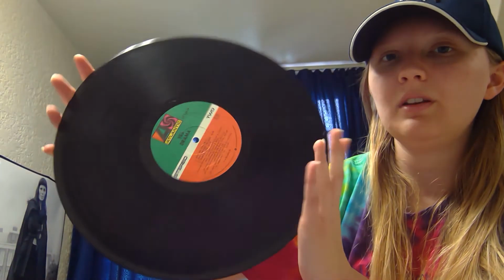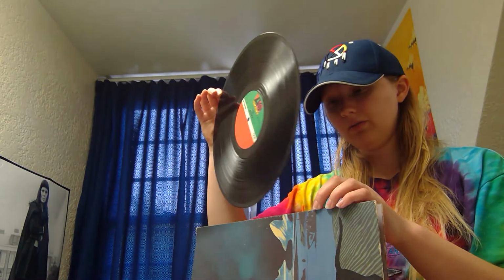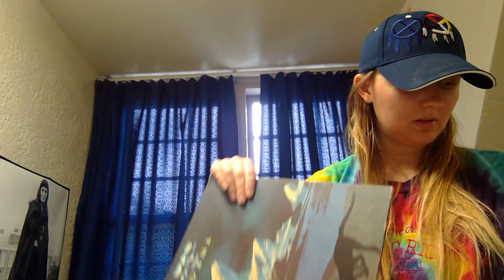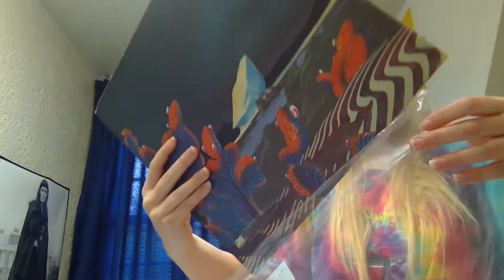So there's the front, there's the back. Nothing too extraordinary, just an old black vinyl. But yeah, I think I got this one at another record store, which is where I got all the really old records from, at least. So hopefully I'll enjoy this record like I did with the other ones.